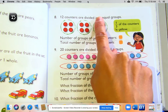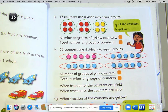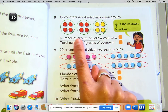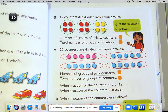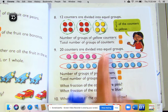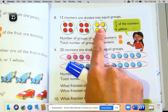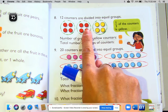But if we're thinking about them in groups, these are 3 equal groups. And so we could say the number of groups that have yellow counters is 1. So there's 1 group that has yellow counters, and the total number of groups is 3. So 1/3 of the counters are yellow. And again, this is if we're talking about groups. And then how many groups are red? We could say, well, 2 out of the 3 groups are red. So 1/3 are yellow and 2/3 are red.